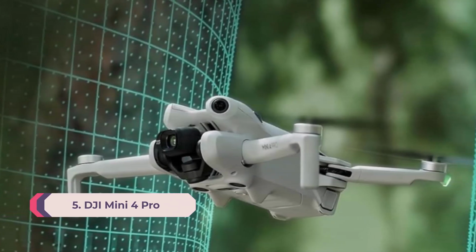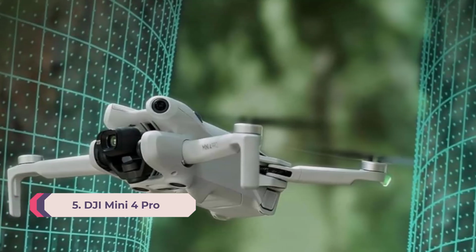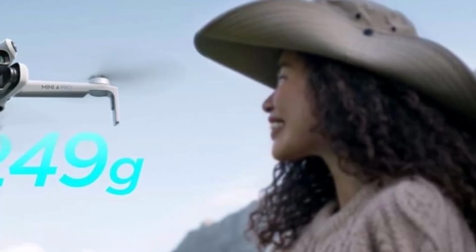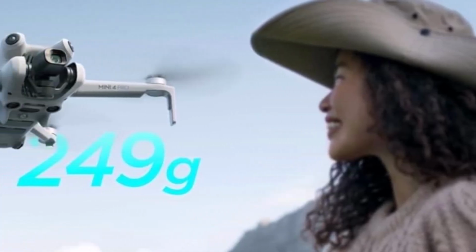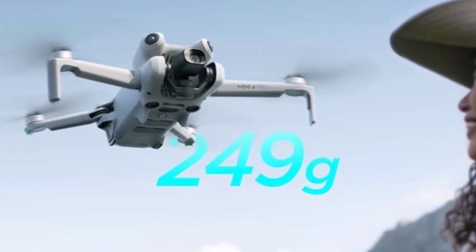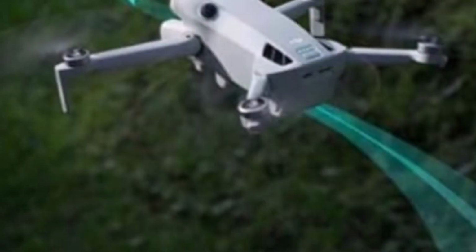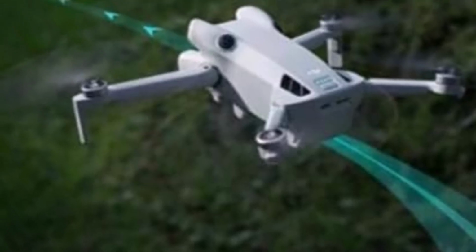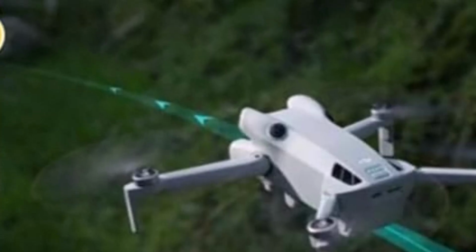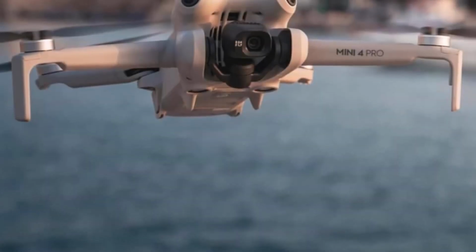DJI Mini 4 Pro. The DJI Mini 4 Pro is considered the best mini drone in 2025. Despite its small size, it packs advanced photo and video features. This compact drone offers 4K video and 48MP photos, making it great for aerial photography and video recording. It comes with a 3-axis gimbal for smooth and stable footage, even in windy conditions.